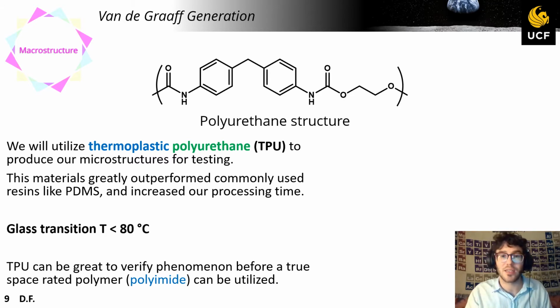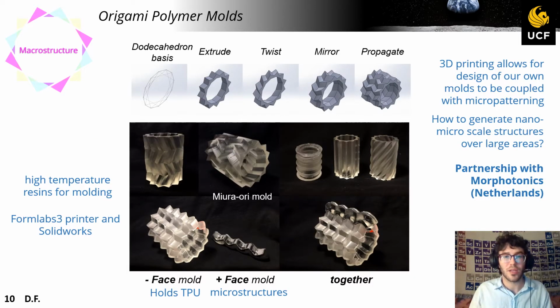TPU is idealized as a great model polymer to design these experiments before moving to a space-rated polymer such as polyamide. We utilized SolidWorks to design our 3D objects, which were then printed with a Formlabs 3 printer, generating both positive and negative mold faces. The polymer chosen was a high-temperature resin, which can withstand temperatures over 250 degrees Celsius, which is well above the processing temperature for the TPU.